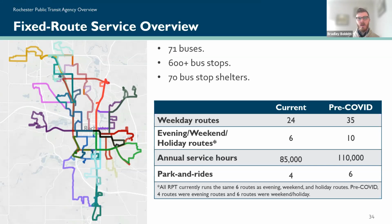To give you kind of an overall idea of how much service we're actually providing, a service hour is how long a bus is running where service is being provided. So before COVID, we were running about 110,000 hours of service. When you add up all the different buses running at the same time, it all adds up. Right now we're at about 85,000.